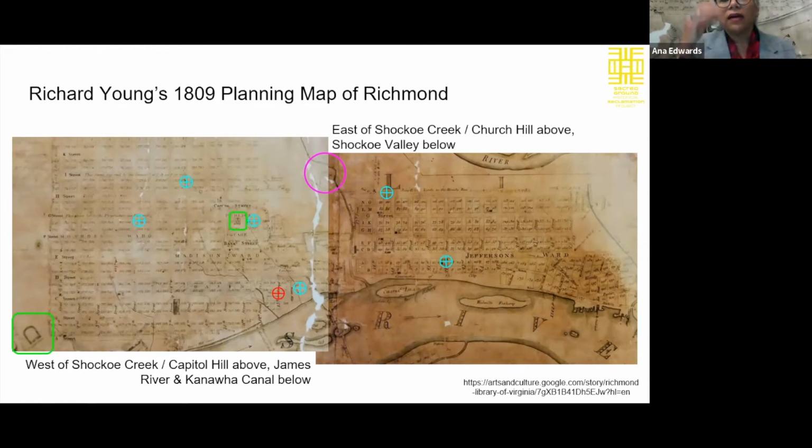And so you can see a pink circle in the middle there. That actually is circling the area along Shockoe Creek where the burial ground once was. And you may notice that it appears to be a fairly undeveloped area in this map. And that's partly because it was a slope along the hillside of Shockoe Hill, but also because it's a reminder that these maps were often depictions of not just what was there, but also what they planned to put there.